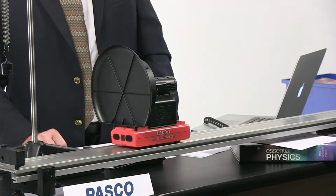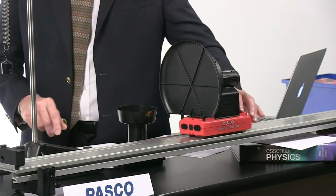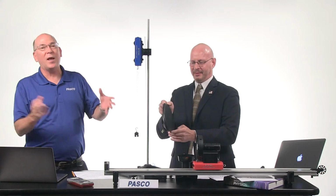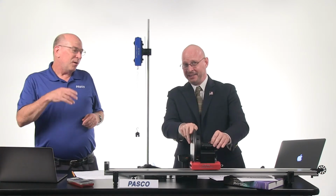So the fan also has been engineered to be flipped around. See. So when it's flipped around, have them predict. And again, in our practice, it didn't move at all. Right. Remember, it didn't move at all.